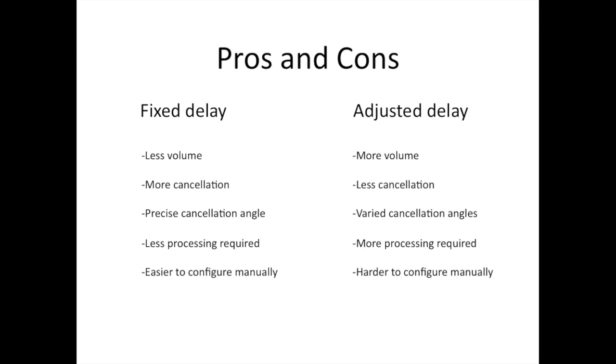However, in situations where you need a very specific and consistent direction or angle for the cancellation at every frequency, and can afford slightly less output from your subwoofers, which we'll talk about later why that is, having a fixed digital delay at all frequencies can be a good option.